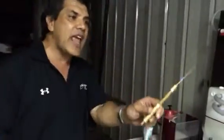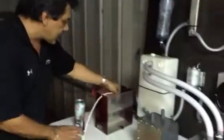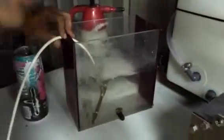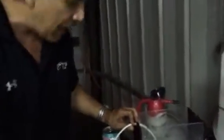Now, just to prove that this gas is also combustible, we're going to stick it in here, and if you can see these waters bubbling, I will put a flame to it, and you can see explosive bubbles coming out of here.